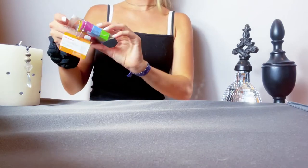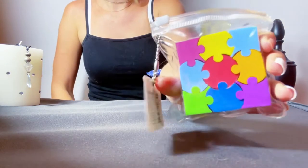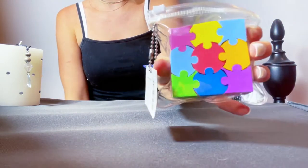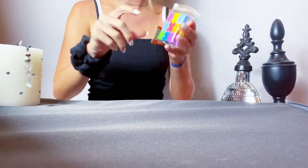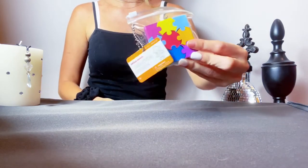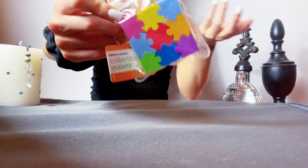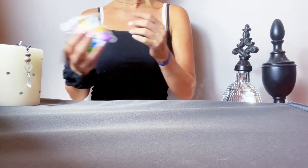So I got this. It's a little puzzle. The little puzzle pieces that you can take apart and put together. I have one that's kind of like this, but it's more of a cube. I have never seen this one, so I'm glad that they had one that was a little bit different, because I think these puzzles are really cool looking.